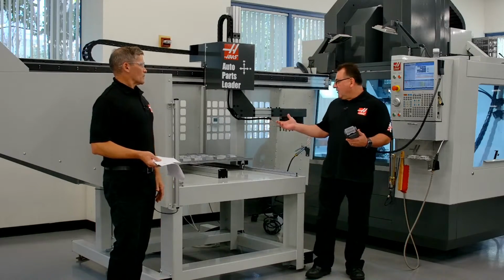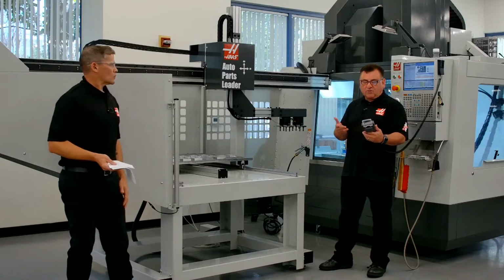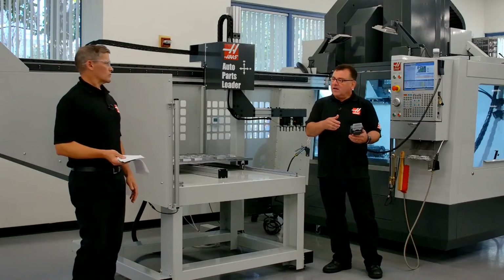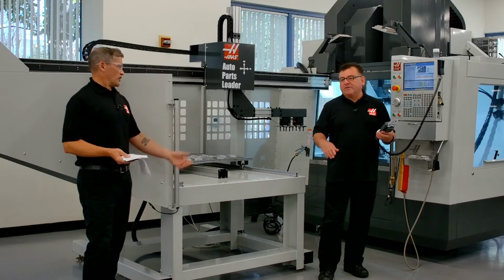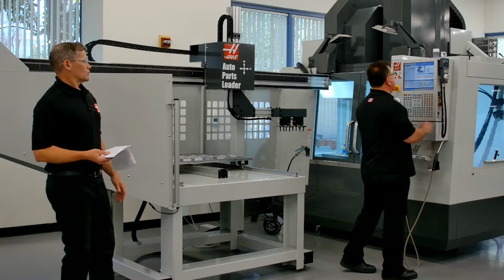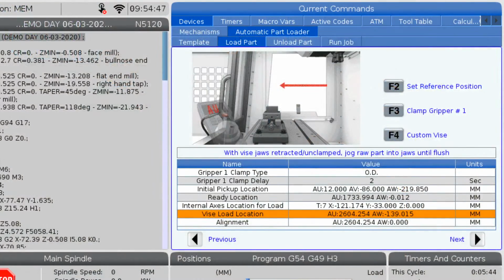So yeah, you can also jog the axis, obviously. You can set work offsets. When you're running your part, you can do single block mode. You can do cycle start. You can do stop. Right, all the typical RJH stuff from the remote jog handle as well. So very useful piece of equipment here that comes with the APL. All right. So that's pretty much the load tab.